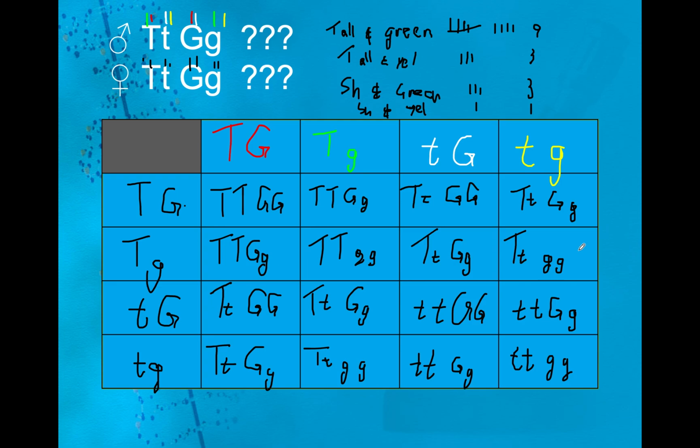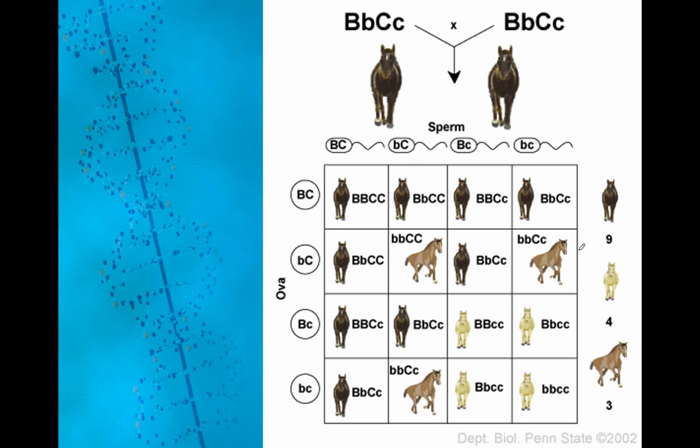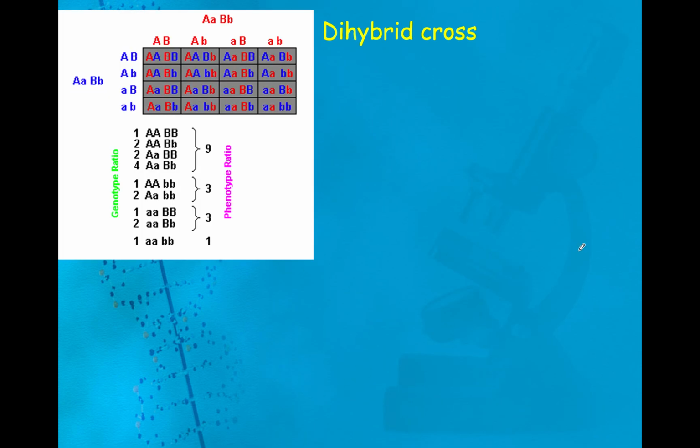Now, not to overly freak you out, but when you are looking at stuff for eye color, I'm going to skip over this epistasis stuff, which we'll talk about tomorrow. Again, you can see the Punnett squares are kind of similar, but the way you interpret the result is just going to be a slight bit different. But here is our dihybrid trait, right? It's a 9 to 3 to 3 to 1 ratio.